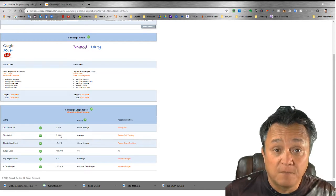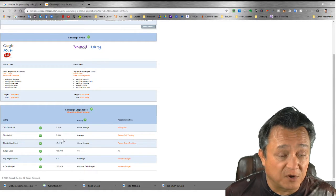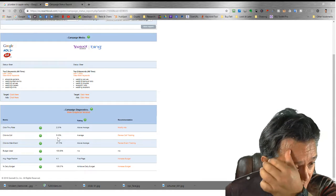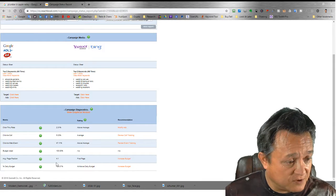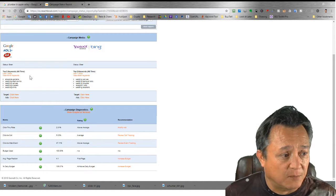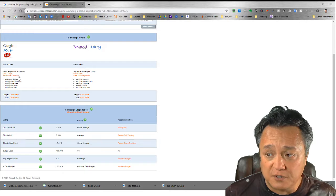As I mentioned before, a ratio of 3 to 5% is pretty good. So we're just going up, pretty darn good here. The budget used, average page position, and so on and so forth. So this is a pretty good running campaign. And something important here too. I hope I'm able to show you this.